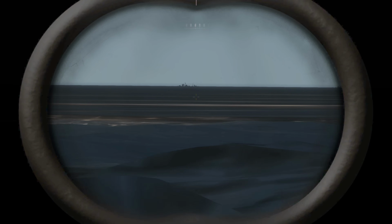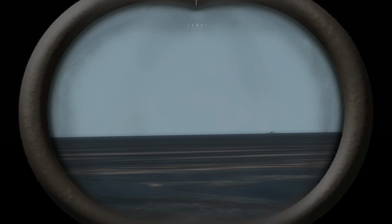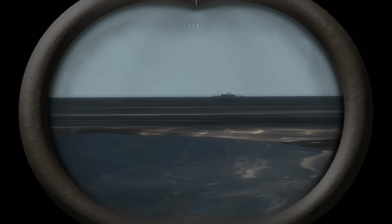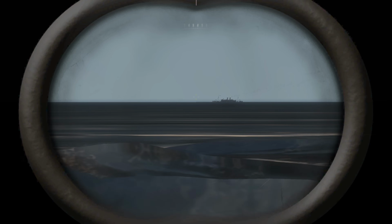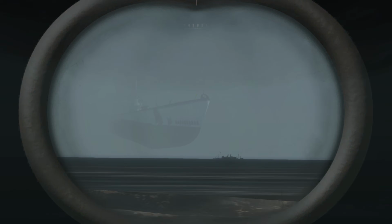What I'm wondering is maybe they're not escorting the freighter and they just happen to be traveling the same trade route. So that is a little hunter-killer anti-submarine warfare patrol, and they just happen to stumble along a merchant ship going in the same direction. So what I'm probably going to do is just stalk them for a little while, see if they actually go past the merchant ship, and if they do and leave them isolated, that will be our moment to have an attack. But for now, we're going to keep our distance, but keep an eye on them.